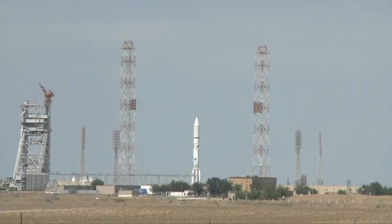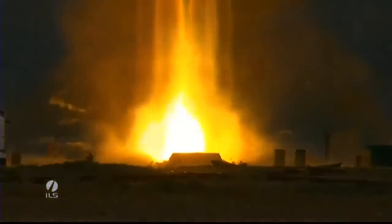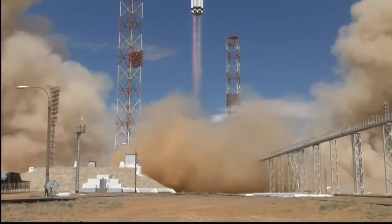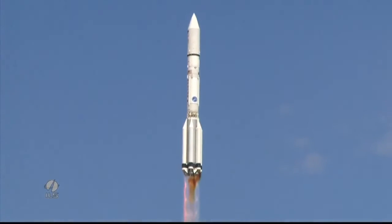9, 8, 7, 6, 5, 4, 3, 2, 1. Ignition starts. We have liftoff of an ILS Proton rocket from pad 39 at the Baikonur Cosmodrome in Kazakhstan with the SES-6 satellite on board.